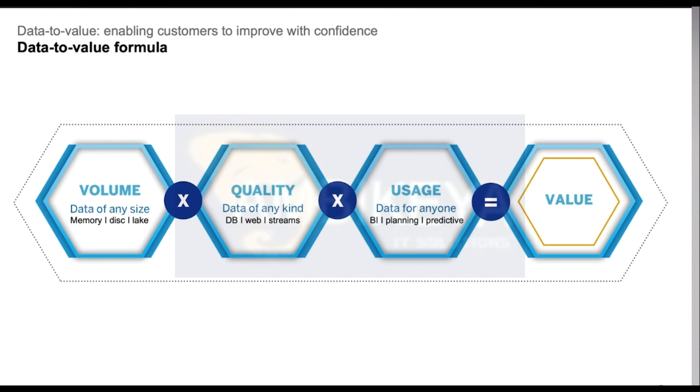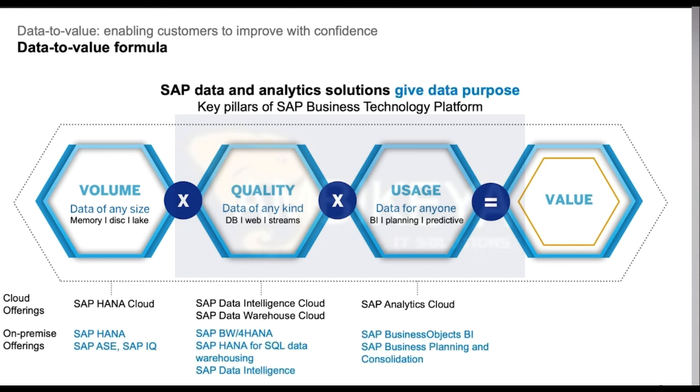And at SAP, we put this equation also into practice with our database, data management, and analytics portfolio of Business Technology Platform. So the portfolio consists of solutions on the cloud, but also on premise. And let's start here with the volume. So data of any size can be managed via SAP HANA and SAP HANA Cloud, which the latter is cloud native, high performance database as a service.